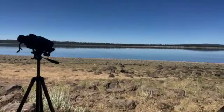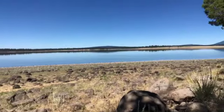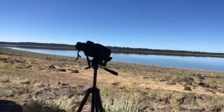Day 3. It's like midday, probably about noon or so. Now, today, we are glassing all the way around the big reservoir. So, we haven't seen any antelope today. We've seen probably about 10 the whole time.